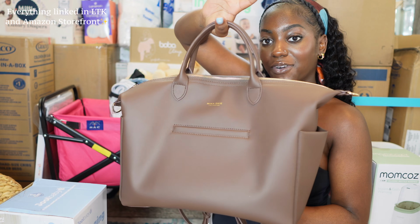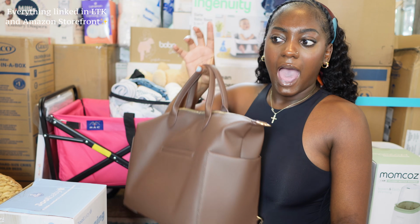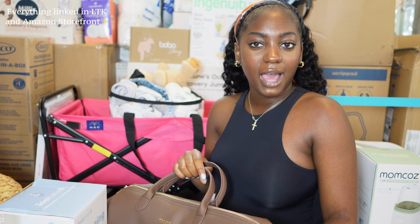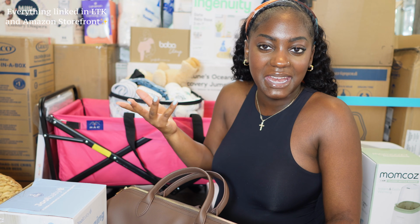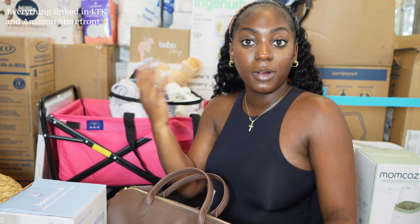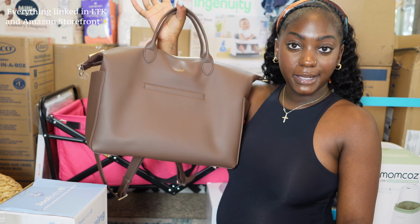So I got this from Mina Bay, and I did not put this on my registry because I don't think it was super expensive, but I would say it's relatively high ticket for an item that is not necessarily necessary, but I personally wanted it, so I personally bought it for myself. But yeah, so diaper bag.